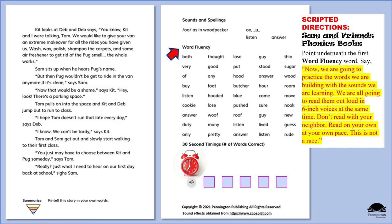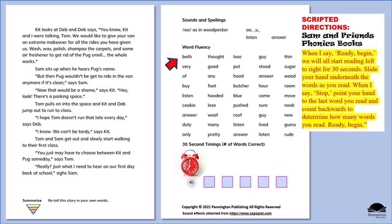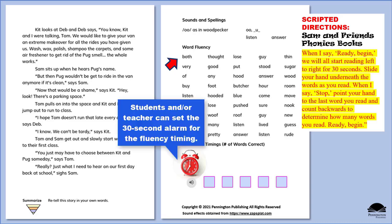Now we are going to practice the words we are building with the sounds we are learning. We are all going to read them out loud in 6-inch voices at the same time. Don't read with your neighbor. Read on your own at your own pace. This is not a race. When I say ready, begin, we will all start reading left to right for 30 seconds. Slide your hand underneath the words as you read. When I say stop, point your hand to the last word you read and count backwards to determine how many words you read. Ready? Begin.